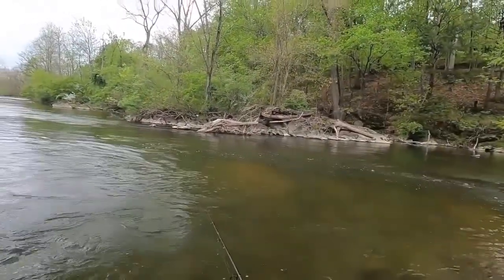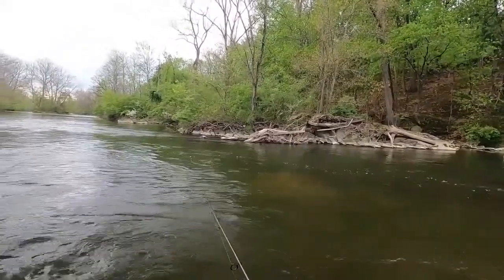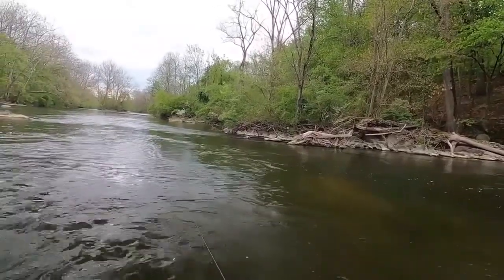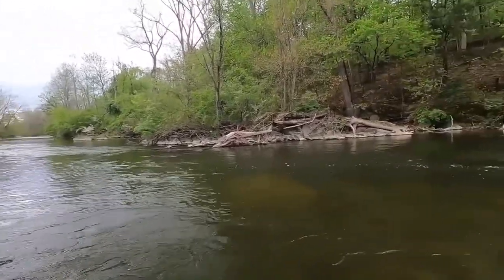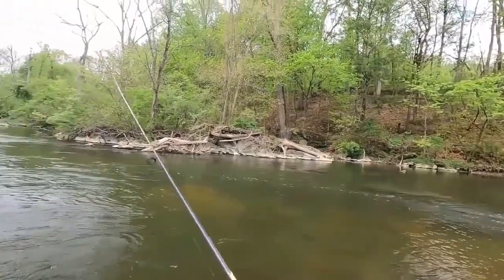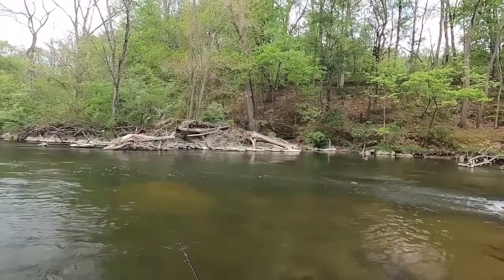Steamroller passed me coming back down. He was flattening that bike path out. Now I know the secret why that trail looks that way. It's very well kept. I see a couple caddises floating by. They must be caddis day. Take the long bomb out there. Got a little tap. I think that was a rock.